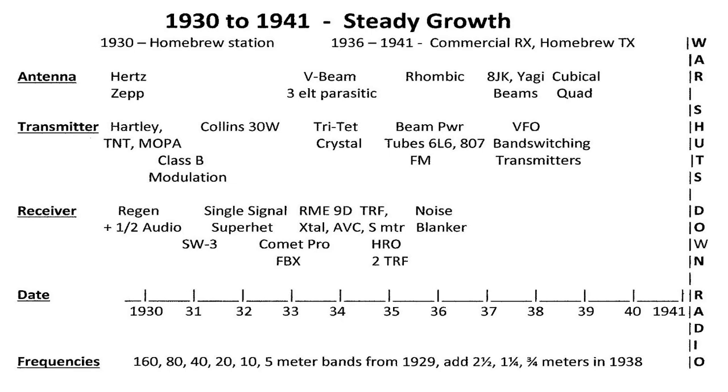The frequencies that we had, as you saw out of the 1929 era, were 160, 80, 40, 20, 10, and 5 meters. And we even added allocations at 2.5, 1.25, and 3/4 meters in 1938. Let's look at some of these developments in a bit more detail now.